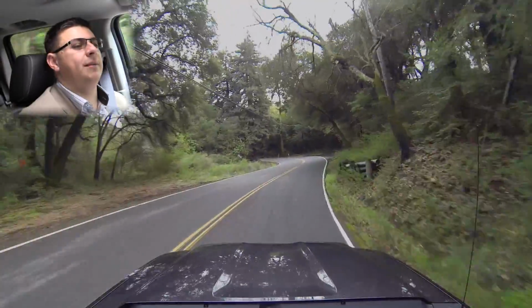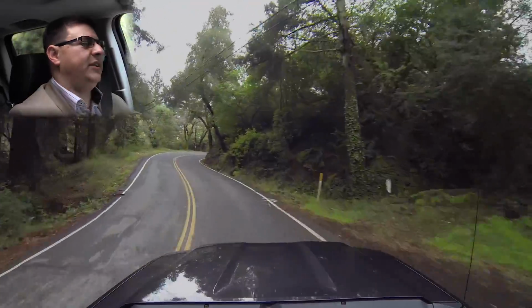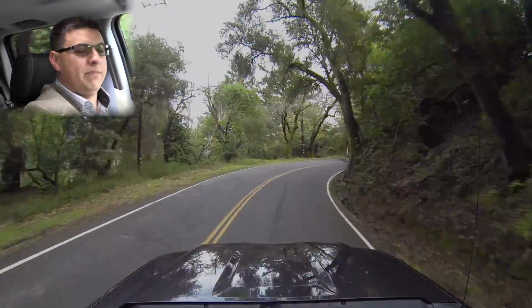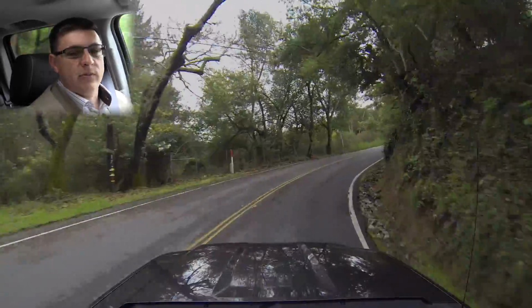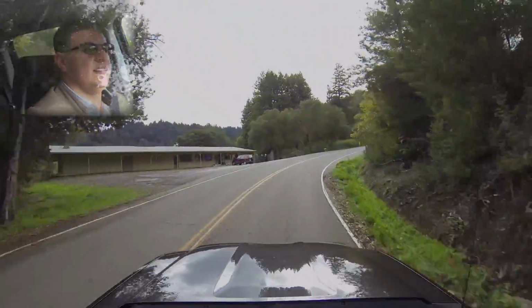With a 0 to 60 time solidly below 6 seconds, I really want to know what a performance version of the Denali would be like. Something that's slightly lowered, possibly has a torque and center differential to apportion power more evenly between the front and the rear, and a more performance-tuned suspension design.